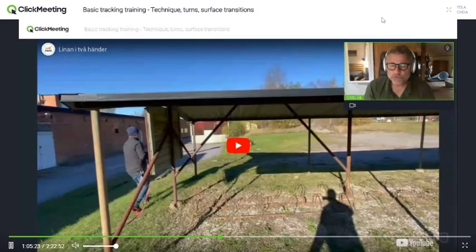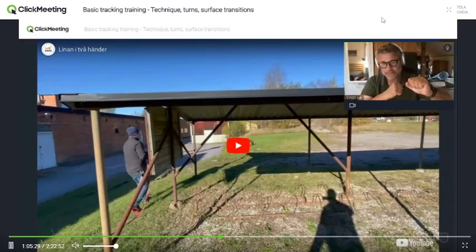In order for you to be able to do this, you need to hold the tracking line with both hands. Later on, when the dog is properly trained, it's perfectly fine to hold the line with just one hand. But at this stage of the basic tracking training, I find that it helps a lot if the handler is active with the line handling.